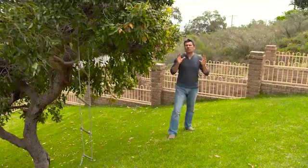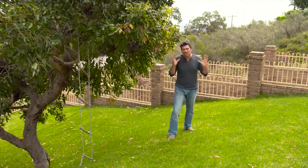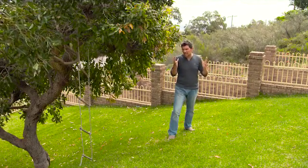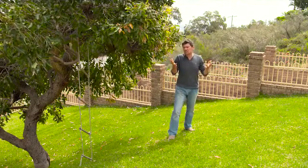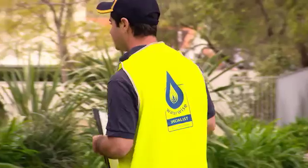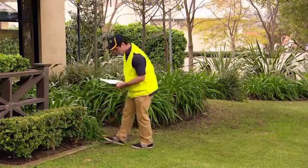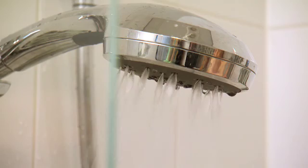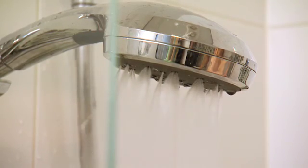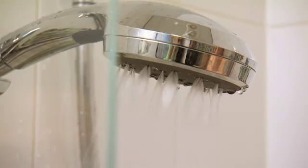Another area where we can lose a heap of water is in dreaded leaks. Now, it's just plain scary how much you can be losing through these undetected leaks, and they're really difficult to spot. So unless you're going to be going through your whole garden with a shovel, you're better off getting a licensed water-wise plumber to come and have a look. The biggie in the home is showers. We use about a quarter of our household water standing under the shower, and just by reducing your shower time to 4 minutes, we can save a whole heap of water.